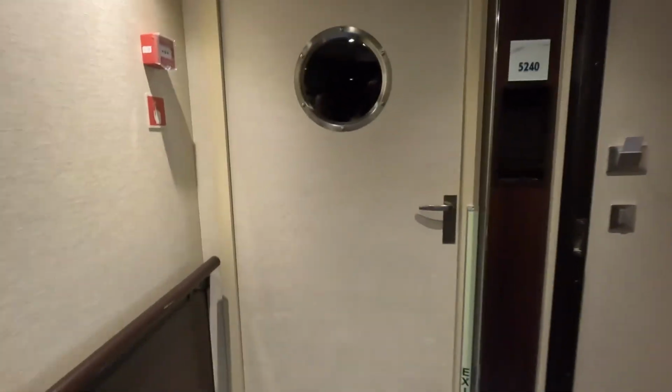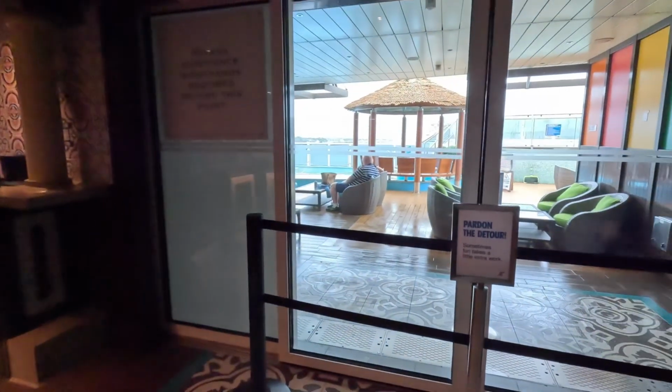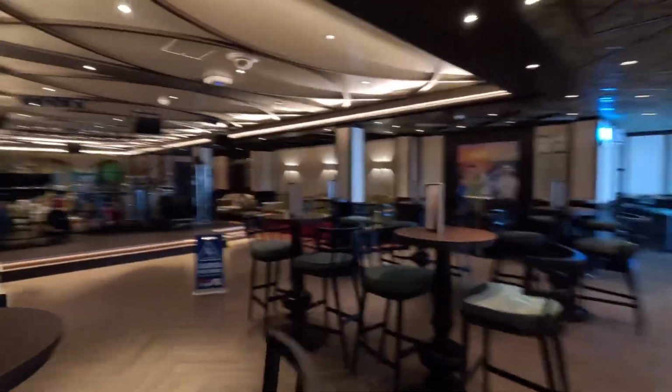Where does this door go, Rich? Oh, to the Havana part. Yeah, you want to go check out the Havana? Since we have the Havana room this time, we have access to the Havana area. I didn't get my sunglasses, but it doesn't look like I need them out here.